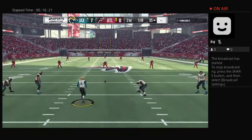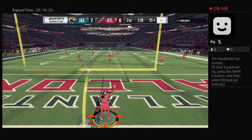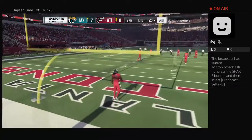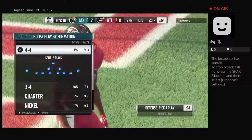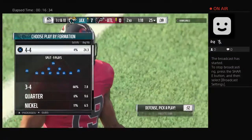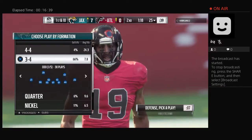Here's Lambeau out to kick this one away. And no return on this one as the fair catch is signaled for and taken. Now the Falcons offense gets ready to head back onto the field. And the interception thrown in the red zone last time. We'll see if they can rebound.